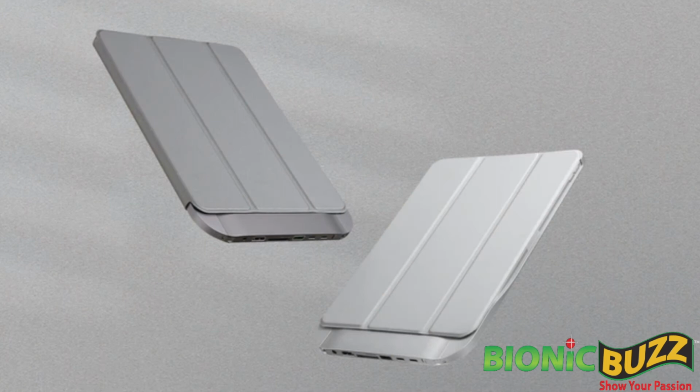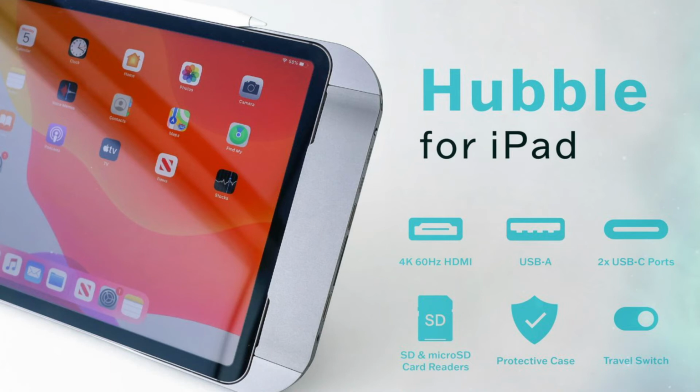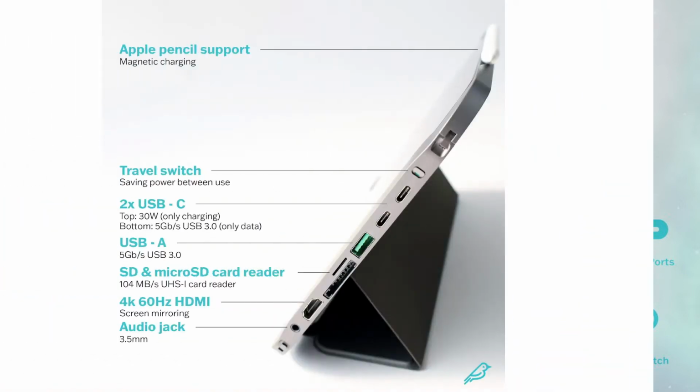So again, just top down, what we really like about Hubble is the premium look and feel. A lot of cases that you slap on an iPad, without a hub, kind of hide the beauty of it. Ethan's got it there on the camera. They really kind of hide the look and feel of your iPad. And so we wanted to take the design language from Apple, enhance it, but also add the functionality that a hub brings. So we have Apple Pencil support with it, USB-A, two USB-Cs, SD, micro SD support, 4K 60 hertz HDMI, and audio jack. So really, we wanted to take an iPad and make it a more functional, just as beautiful device.